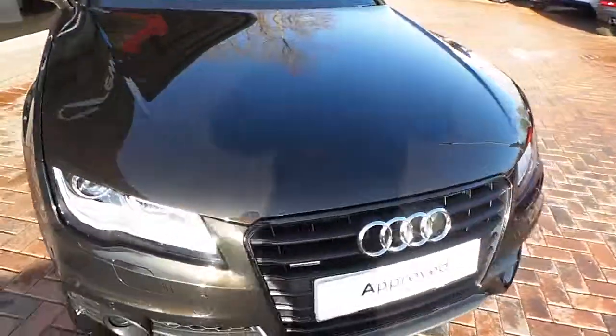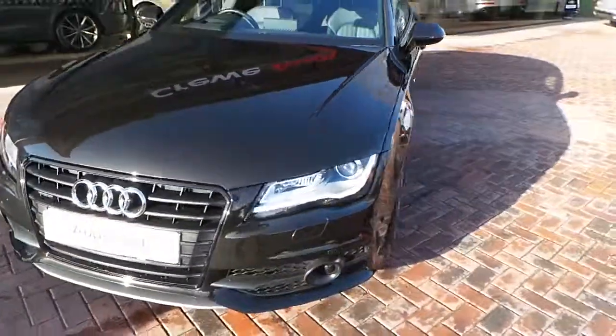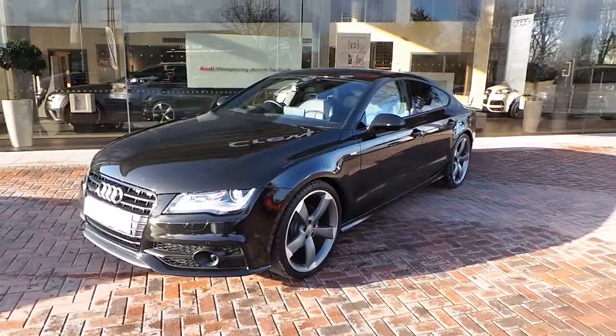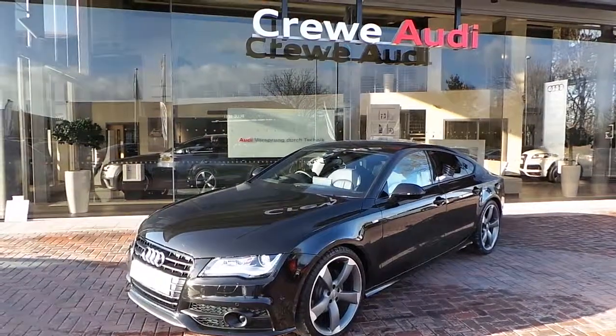Coming back to the front of the car to appreciate the true condition and to organise a test drive, please contact one of the team at Crewe Audi.